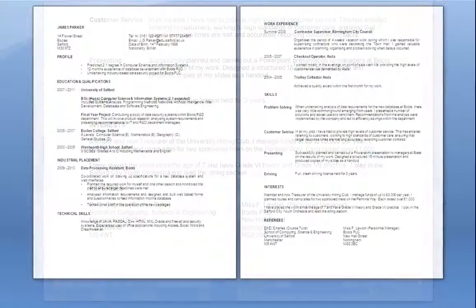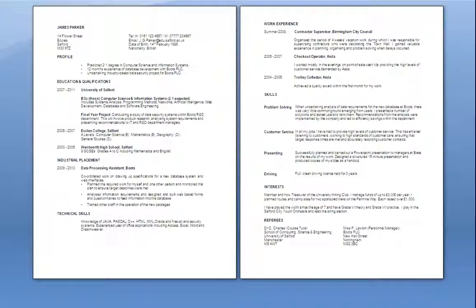So there you have it, CVs. Easy to write, but difficult to get right. I hope this guide has been useful to you, and that it helps you to produce a CV that does the job that it's supposed to do. In other words, get you the interview. That's a whole different ballgame, and we'll cover this in later Camtasia tutorials.